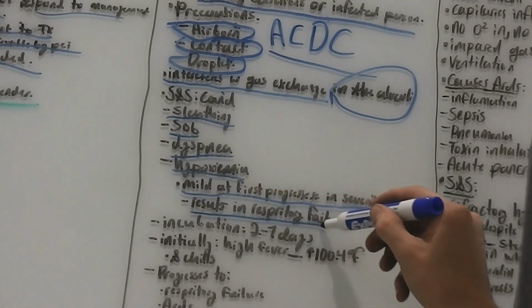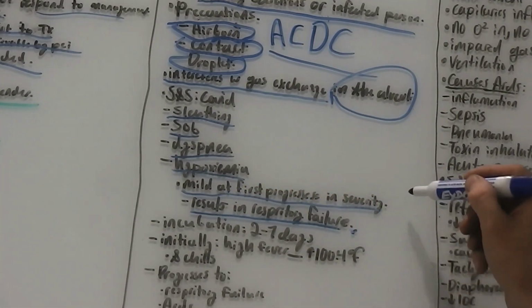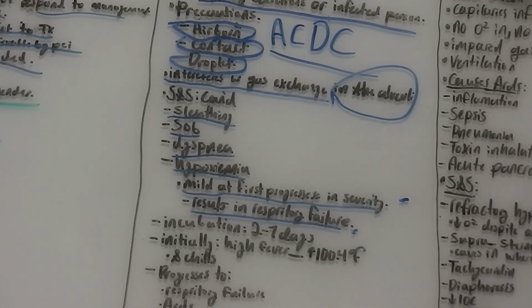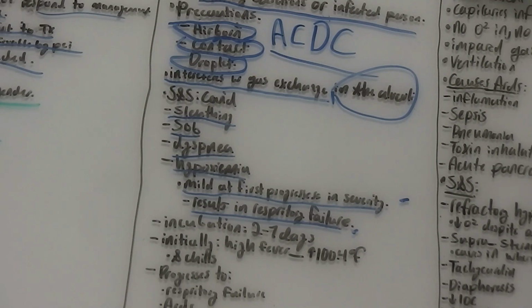results in respiratory failure. So it's kind of like dating girls at ABAC. I hate to go there, but I gotta remember this stuff. So mild at first, but then it ends in respiratory failure because you're going to die at some point with that kind of relationship.